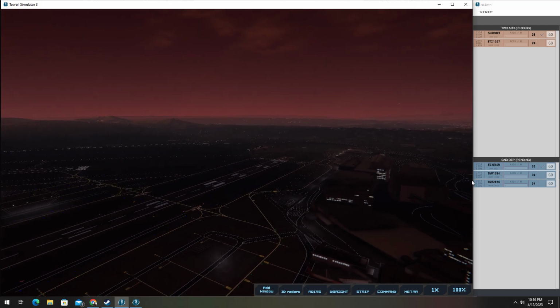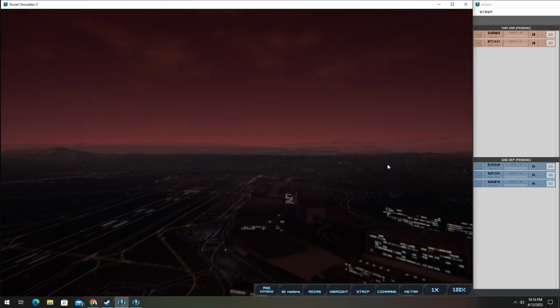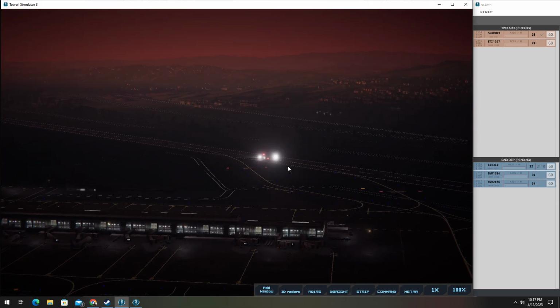Let's see if we can get that. There's the other guy coming in. Barely see him out there. Shamrock about to take off.